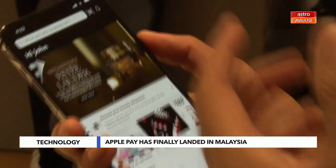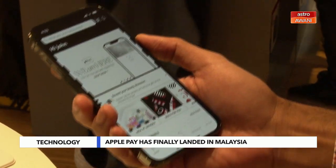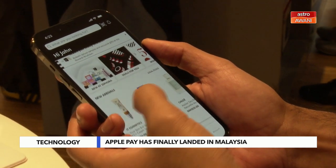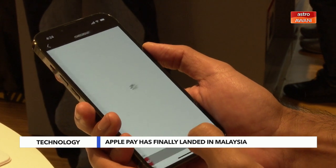So andai kata kita nak gunakan pembelian melalui in-app purchases on mobile phone, apa yang kita boleh buat adalah kita boleh pergi shopping, whatever kita nak. For instance, I feel like ultraviolet clean screen sensitive skincare. There you go. I like this one. I want to buy now.